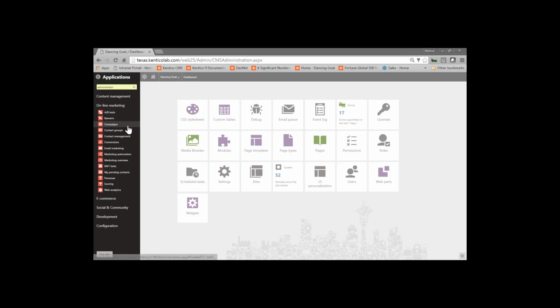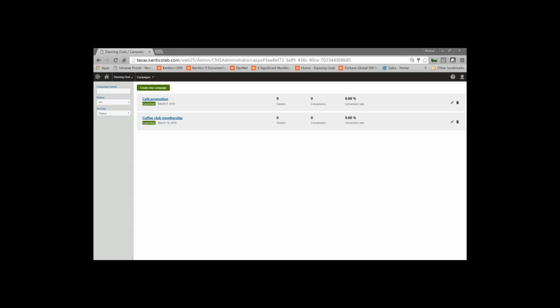I have my A/B test, my banner management, my campaigns, contact groups, contact management, conversions, email marketing, marketing automation, MVT test, pending contacts, persona scoring, as well as web analytics. So really offering a lot of the digital strategy components, features and functionalities to deliver a full strategy. Today I'm going to mostly focus on the campaign management. However, you're going to notice how I'm going to tie in a lot of the other attributes within Kentico while providing a campaign.